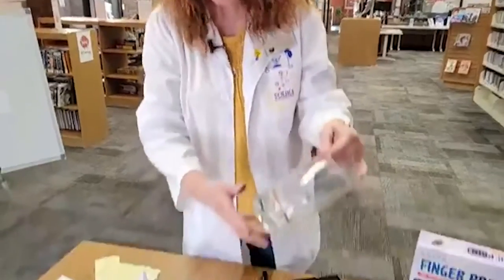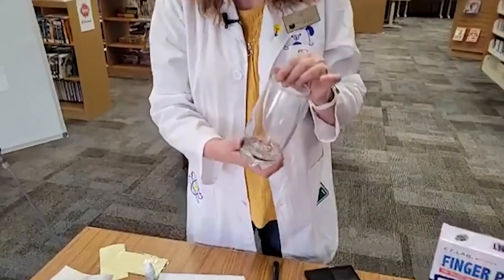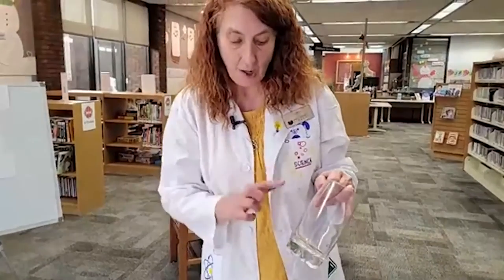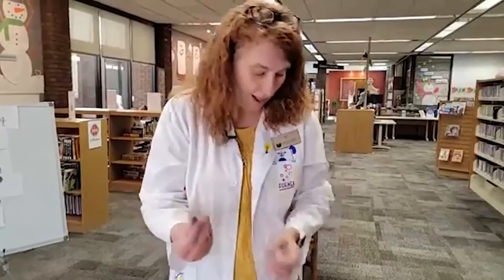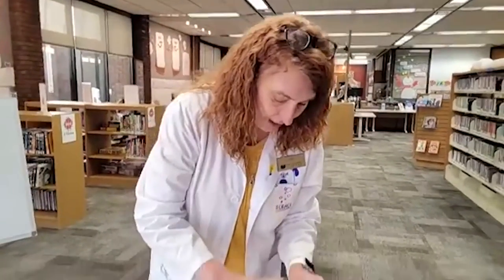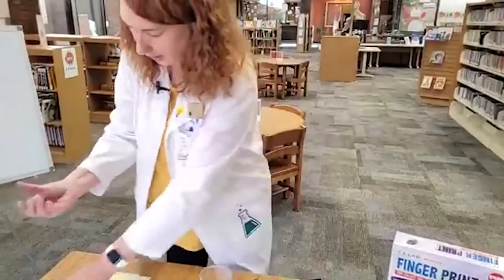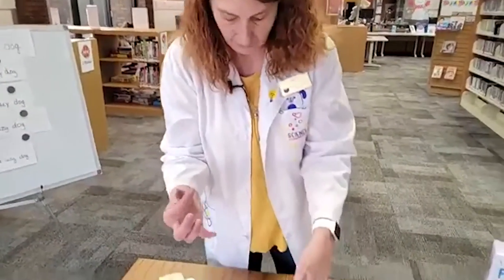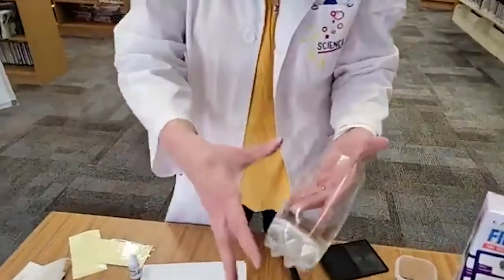So I want to show you a little bit of what they do. Here's a glass, and we're going to see if we can lift one of my fingerprints off this glass. Now, it being winter, I'm very dry. And so I am going to rub just a tiny bit of oil on my finger here, on my thumb. And then I'm going to press it into this glass.